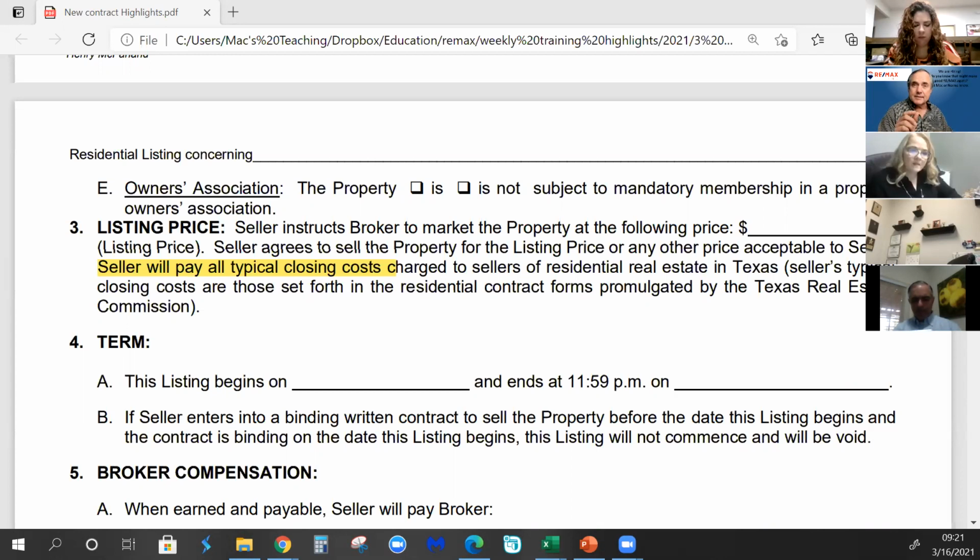Tax percent, the tax percentage, not necessarily the taxes, but if you change the percentage, it'll do the prorations for you. And you get that by looking at the tax records. So you plug that in, and any concessions that the buyer may have.